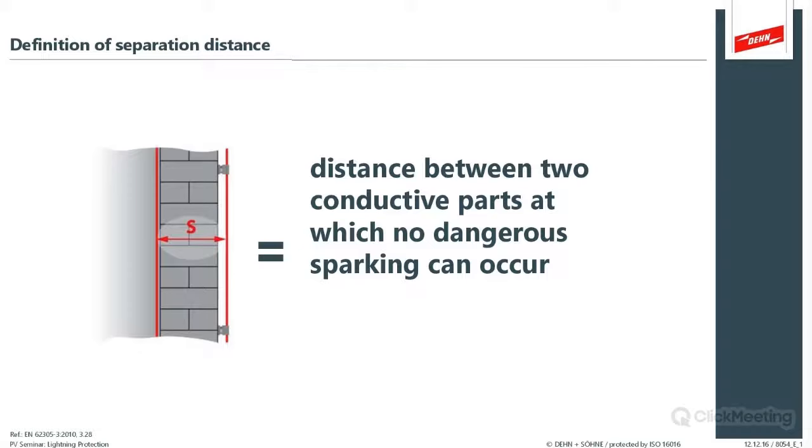Okay, so just again, it's the distance between two conductive parts. This is to ensure that no lightning current will enter your system and that no uncontrolled sparking or flashover would occur.